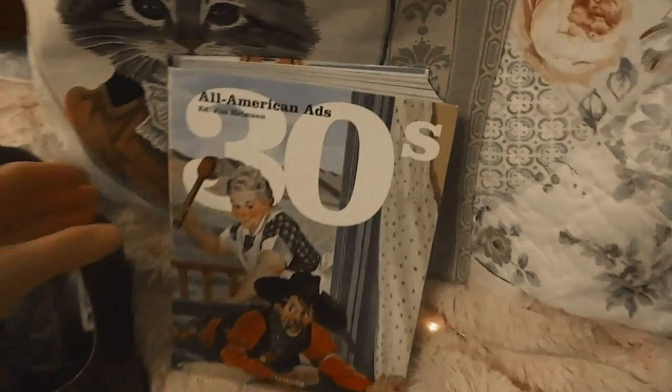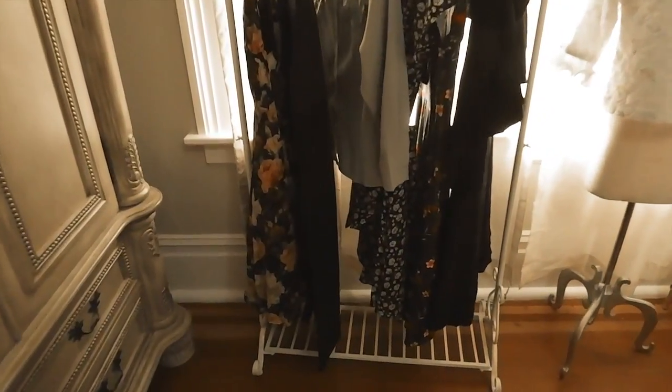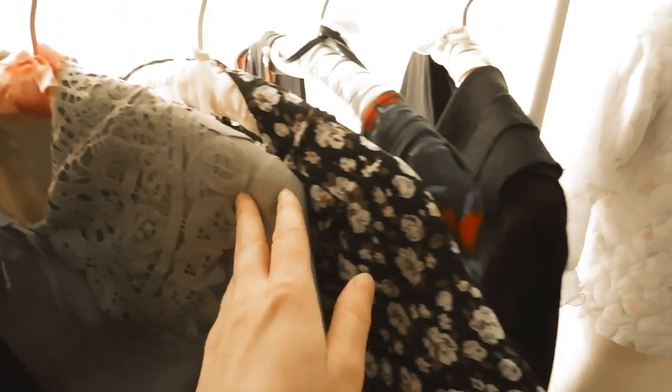So today we are talking about fashion in the 1930s. I'm going to talk a little bit about the history of fashion in that decade and talk about popular styles and what to look for if you're looking for something that's 1930s inspired. I also found an authentic dress from the 1930s at the thrift shop, which is crazy if you think about it, because that dress is 90 years old. I have no idea how it survived. That's the oldest dress I've ever found at the thrift shop. So let's jump right in, and I'm going to talk about a brief history of fashion in the 1930s.